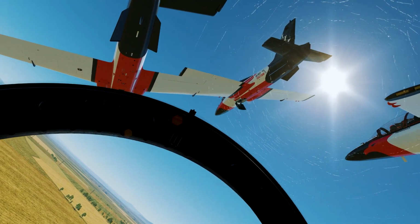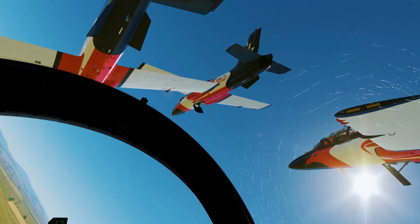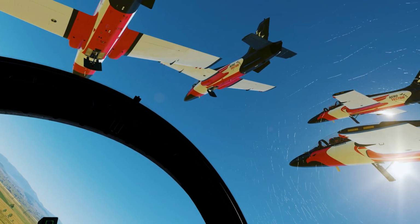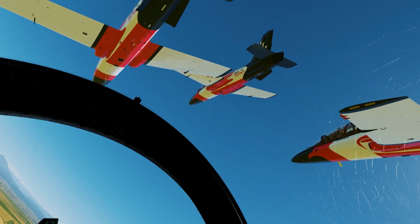Today's display is led by JJ Kirby. Kirby is an enthusiastic individual who is constantly working to improve his piloting abilities. He is currently a student pilot who aspires to join the Royal Air Force within the next couple of years.